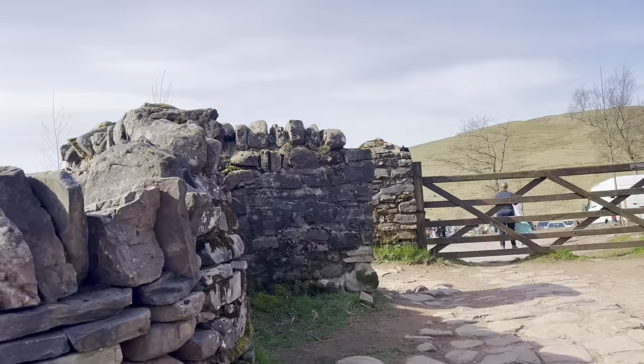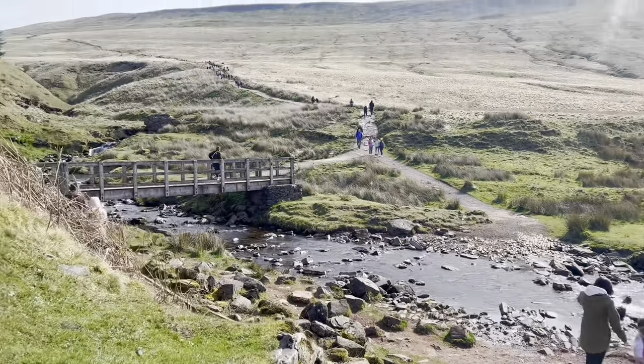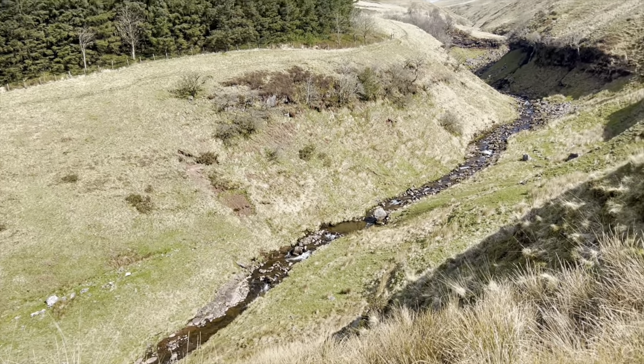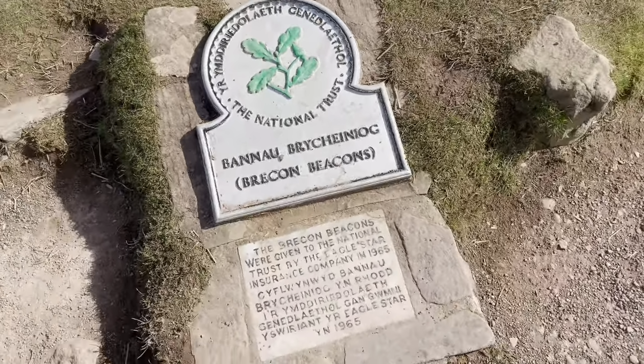The trail starts at the car park. The summit is 886 meters above sea level. In English, Pennyfan translates to the top peak or top of the summit.